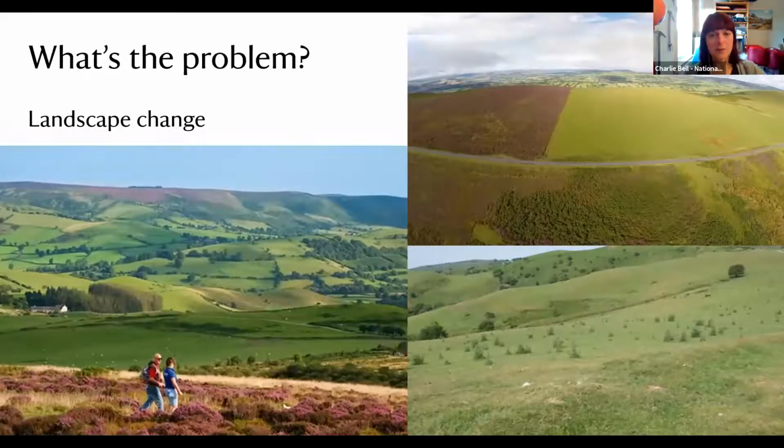So what's the problem? Why do we need a project like Stepping Stones? Well, as I'm sure many of you are aware, the landscape of the UK as a whole, and the South Shropshire Hills is no exception, has undergone a period of landscape change really in the last century. That includes quite a lot of habitat loss. So we've lost things like hedgerows, small woodlands, meadows, upland areas as well, generally due to changes in the way that the land is farmed, but also pressures like climate change and other things as well.